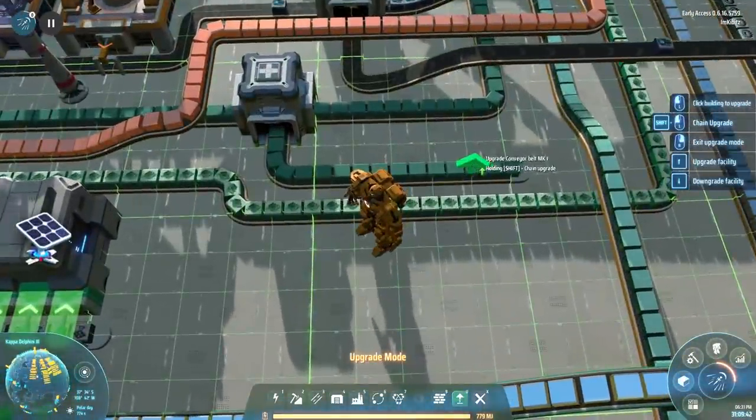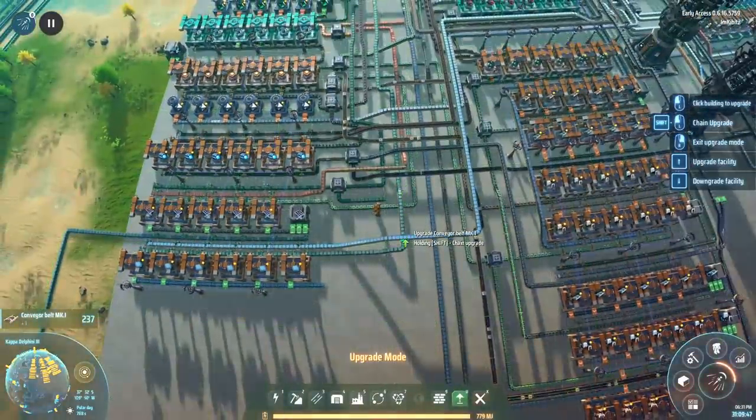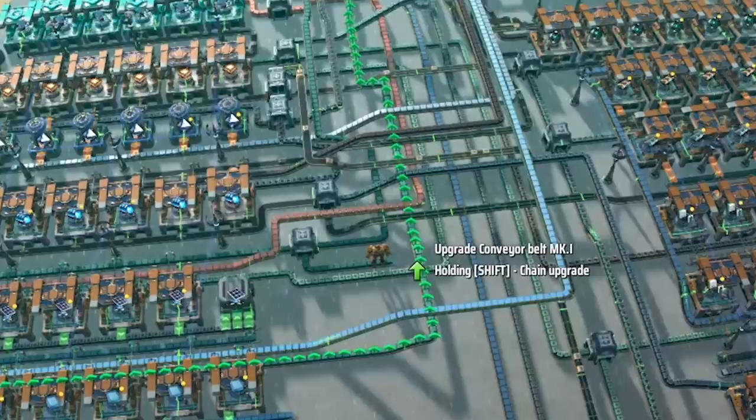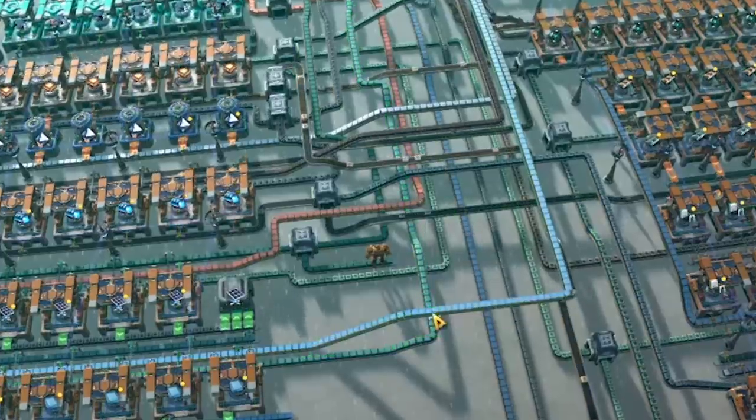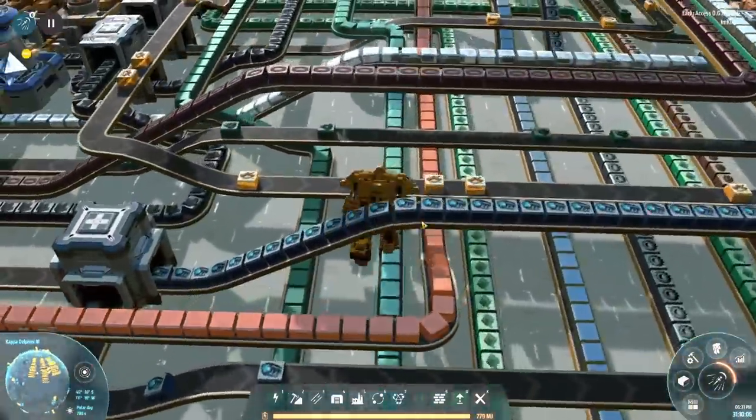So you can click either just one belt at a time, or you can hold shift and you can select entire belt segments. And it's literally that easy. Takes all of one click. Upgraded, Mark II. Cool, eh?